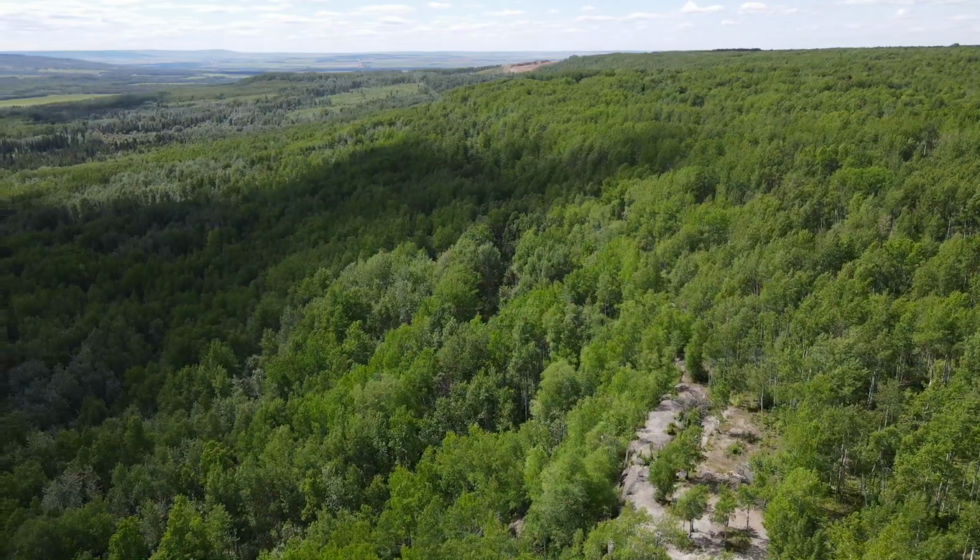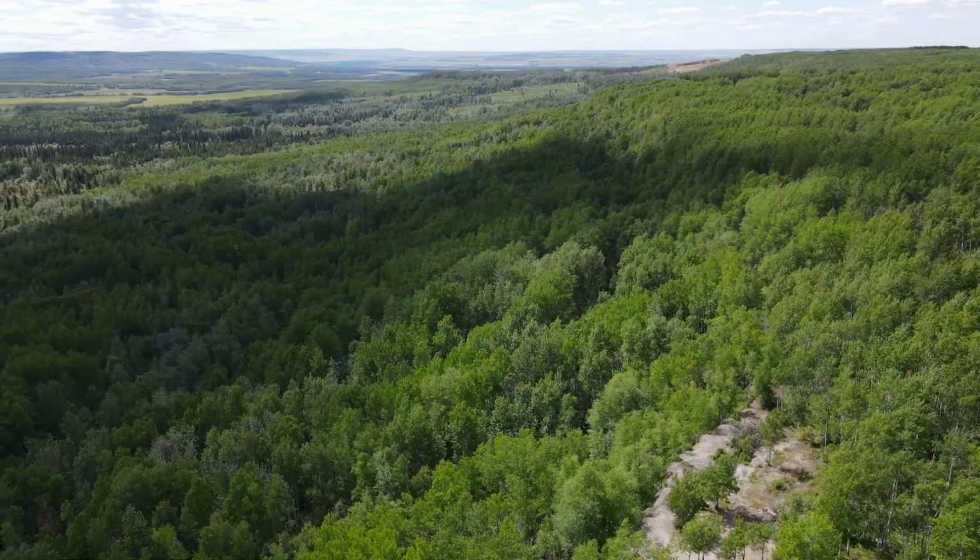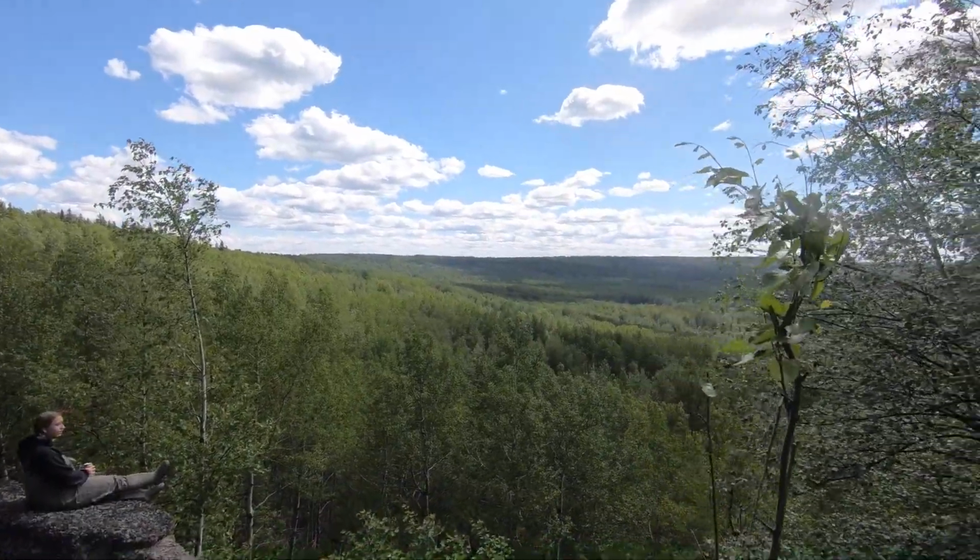Well, check it out. We listened to the locals. We took some advice on where to go, and look at that view. Oh, that is gorgeous. My God. You can see for miles.